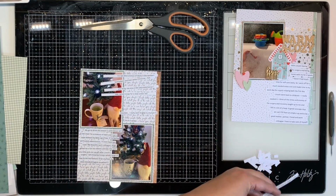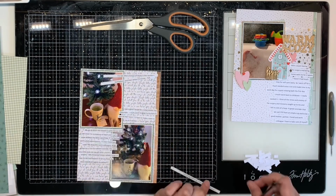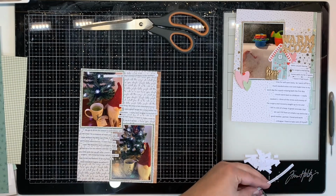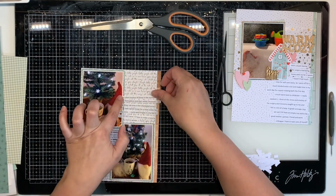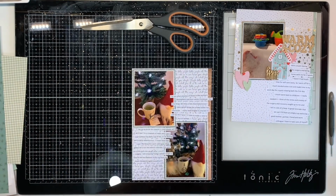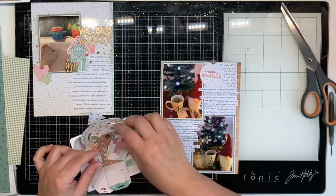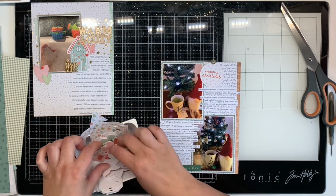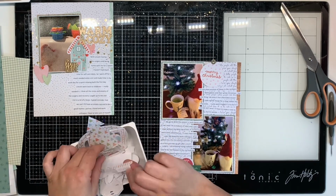So I'm just trimming up my journaling. As I said, I printed it out on regular copy paper, and I'm just trimming it to size, and then I will stick it all down with wet glue. I find the strips are too small for my ATG, and the copy paper is too flimsy for ATG. If you use an ATG gun, it will probably make sense, but it's not very easy to do with an ATG. Now I'm just digging through my stash of ephemera.